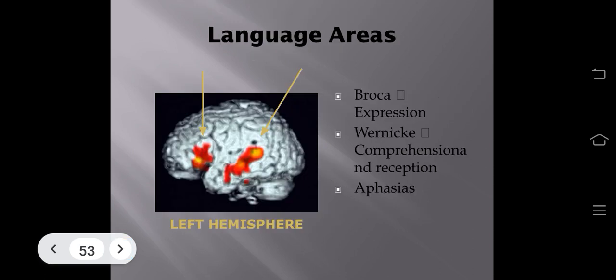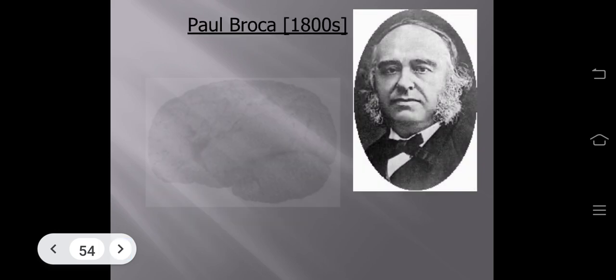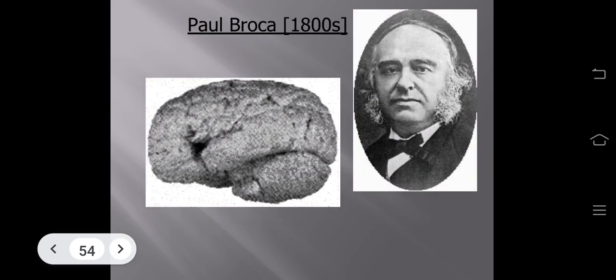The language areas: Broca, expression; Wernicke, comprehension and reception; and then aphasias, left hemisphere. Paul Broca invented all these portions. This is the region of Broca's area. Suggested localization.